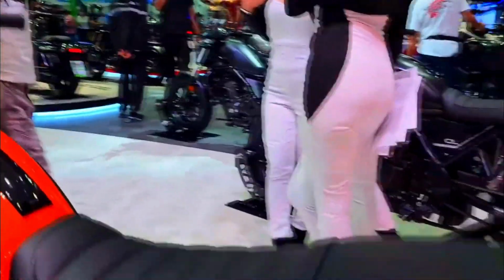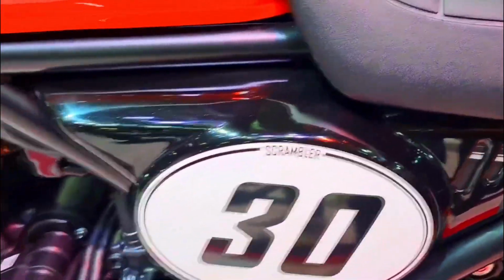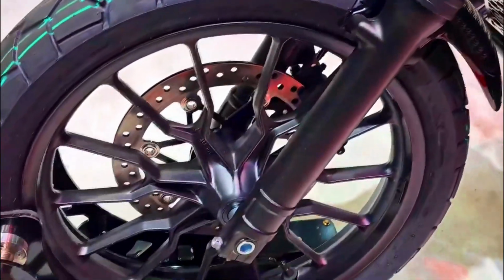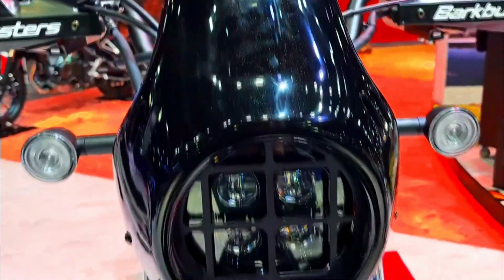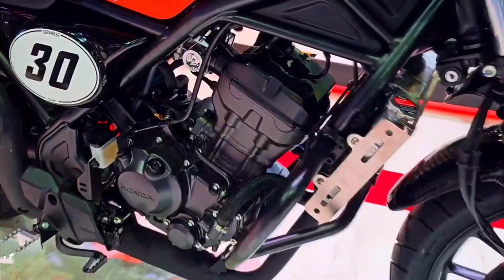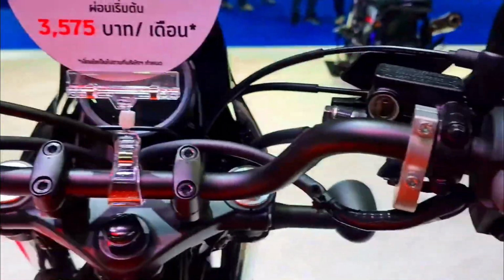Capable engine. The 286 cubic centimeters liquid-cooled single-cylinder engine with around 27 horsepower provides enough power for exciting around-town rides and light off-road adventures. Basic suspension. The suspension is designed for comfort on paved roads, but might be a little limited for tackling very rough terrain. Dual purpose. The CL300 is perfect for cruising city streets with style and venturing off the beaten path for some light exploration on dirt roads or gravel trails.